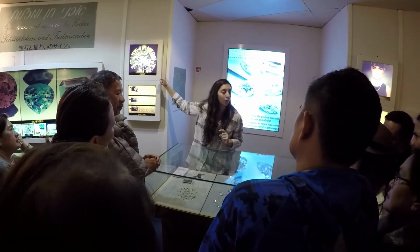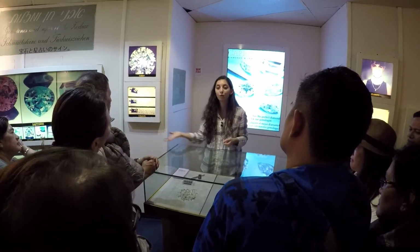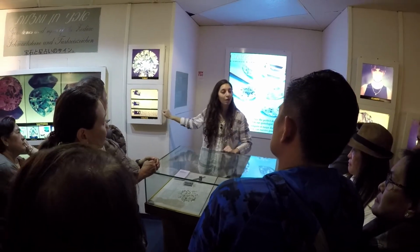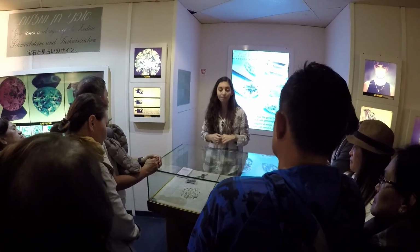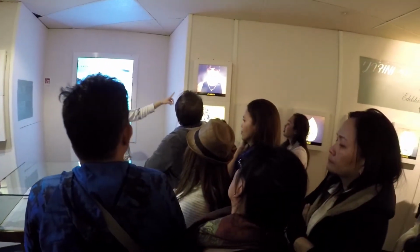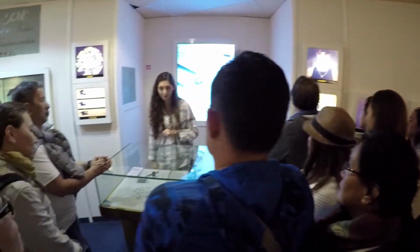The size. It's one part of the quality. The more the diamond is heavy, the more the price will increase. Second one, the color. The more the diamond is white, the more the quality of the diamond will increase. Clarity, how clean and pure the diamond is. And the last one is the cutting and polishing of the diamond.